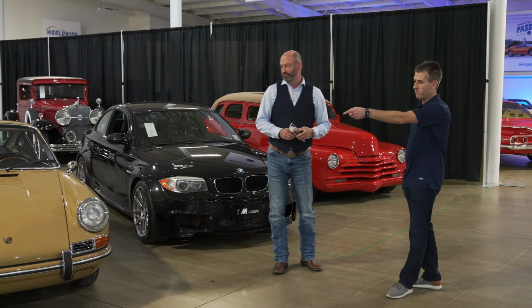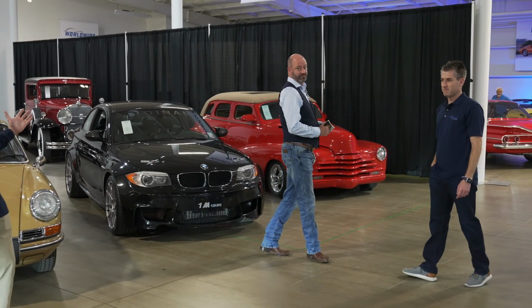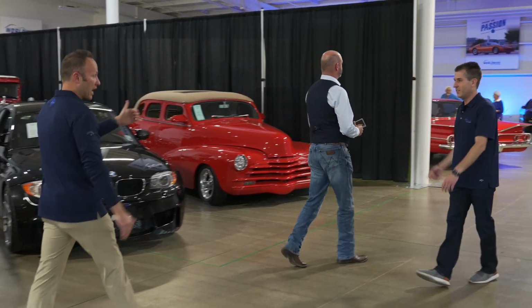Yep, another 409 Impala. Another 4-speed too. Wow. And this is Friday. We haven't even touched the Saturday or third day yet.